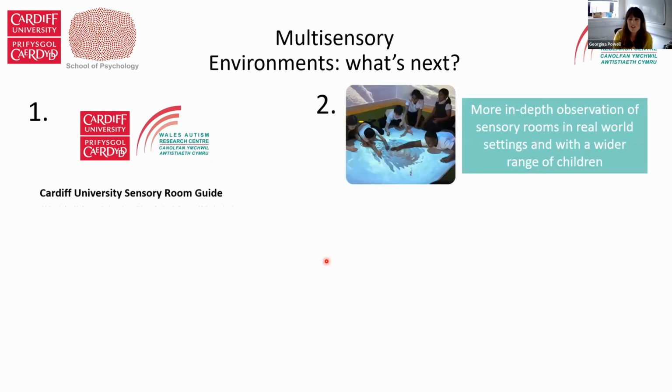We have a PhD student starting in October who's going to pick up where Katie left off and try and do some more in-depth observations of sensory rooms in real world settings, and looking at a wider range of children as well. At the moment, we've really just focused on autistic children, but actually these rooms are used by a whole wide range of other children as well.